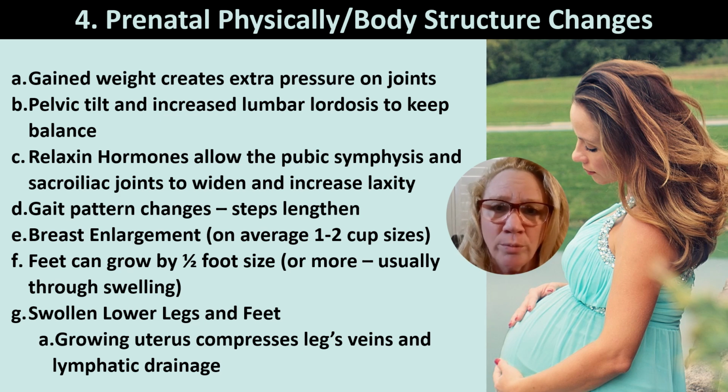The relaxin hormone literally allows the pubic symphysis and the sacroiliac joints to relax further and widen to prepare the birth canal for birth. And that changes their gait pattern. Their steps lengthen and they might have some issues with balance. Breasts enlarge, usually with pregnancy, sometimes up to 2 cup sizes. That's why it's important that if you're going to use a body cushion system, there is a breast recess for swollen breasts so it's not painful to lie on them.